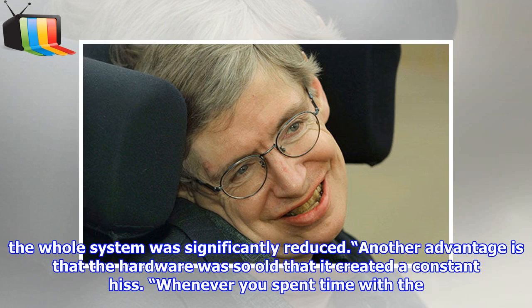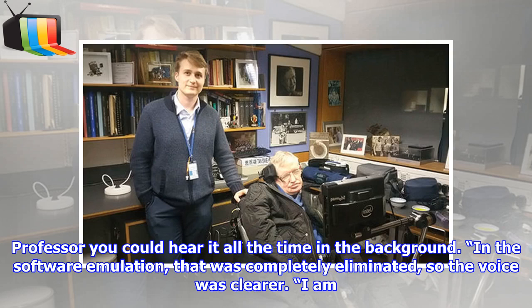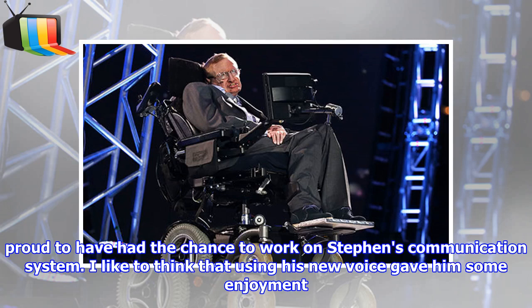"Another advantage is that the hardware was so old that it created a constant hiss. Whenever you spent time with the professor, you could hear it all the time in the background. In the software emulation, that was completely eliminated, so the voice was clearer. I am proud to have had the chance to work on Stephen's communication system. I like to think that using his new voice gave him some enjoyment."